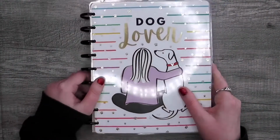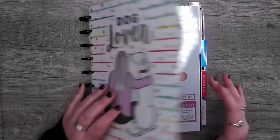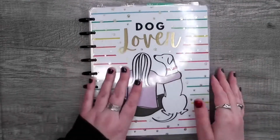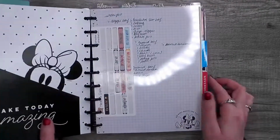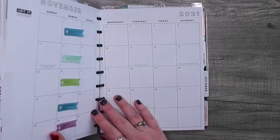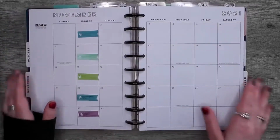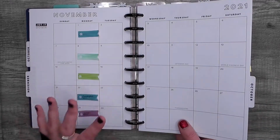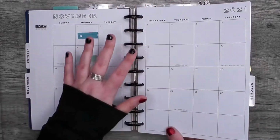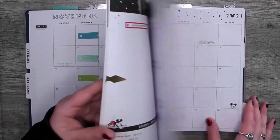So this is my Franken planner. This has all of my disc bound planners in it. It's basically my catch-all. It has my catch-all, which is the dog lovers. It has my inbox. It has my goals. I also put November in here because I'm pre-planning, I'm pre-filming because of Nano, so that I'm not so rushed. So I'm trying to bulk film and all kinds of stuff. So if you see me wearing the same things, having the same nail polish, all kinds of stuff like that, that's why.